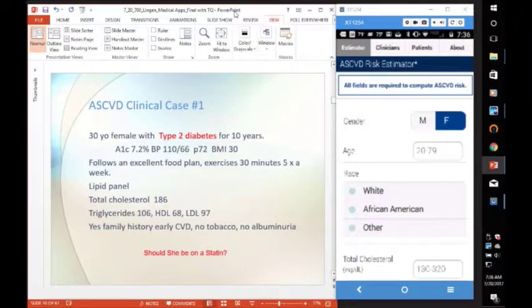So if you want coronary artery scores and you can't get them, look around for one of these places. They really do them for practically nothing, or nothing if you can't afford it.